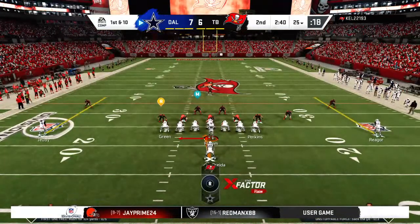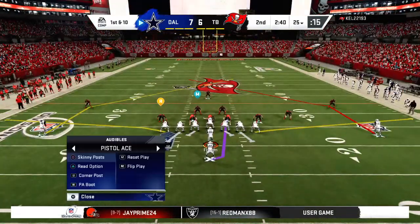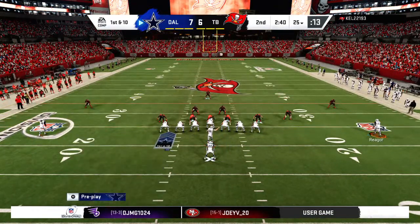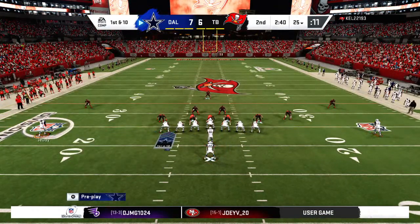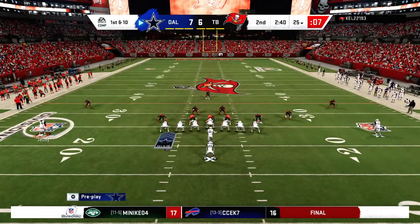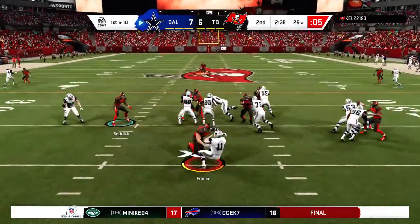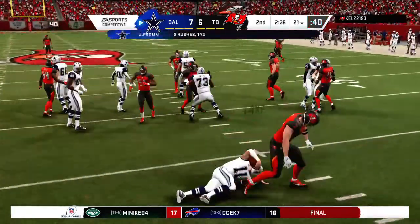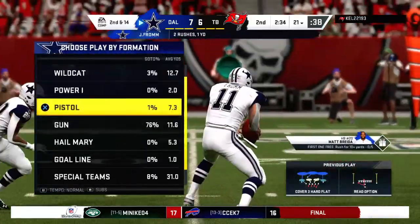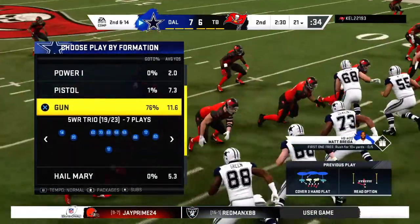Ready, break. About set for this next drive by the Cowboys offense. They've shown precious little here offensively thus far as they try again with a first down now. Watch out, watch out, watch out. Be careful. And he'll wind up losing yardage here back at the 21-yard line. It's a loss of 4 on the first down play.